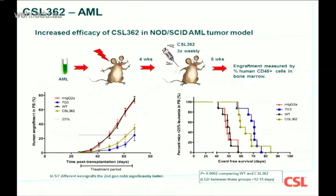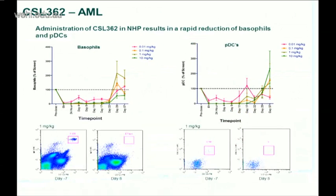There are not many good in vivo models of AML, but this is one we chose to work with in collaboration with Richard Lock in Sydney, where we're looking at transplanting patient AML cells into NOD-SCID mice. Without going into too much detail again, you can see that the addition of 362 really did give you a benefit in these animals, as you can see here.